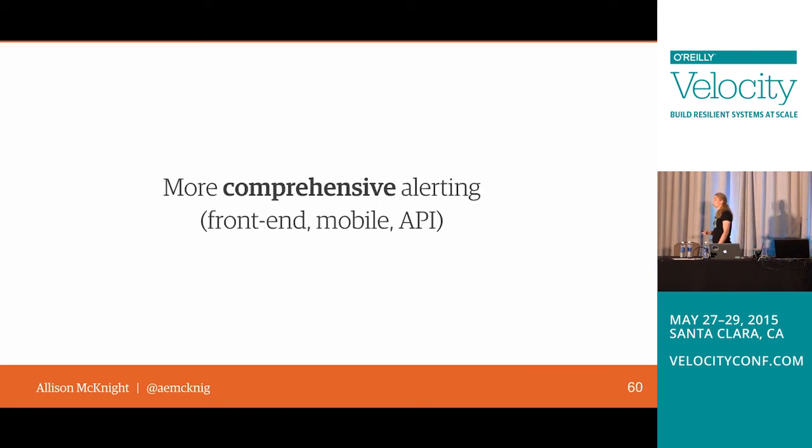Finally, we're planning on moving these alerting tools and alerting contexts to other parts of our site. Right now, this is a great setup for the back end, but we would love to see the same context and tools applied in the front end, in tracking our mobile performance, and in tracking our API performance.